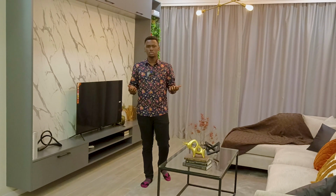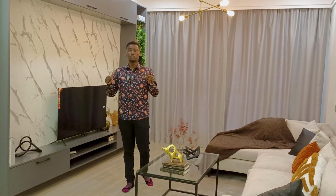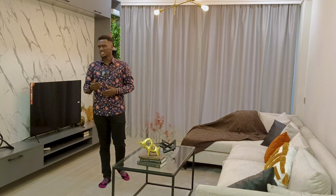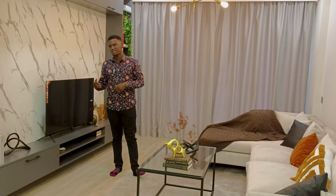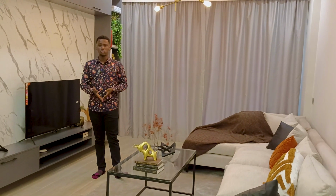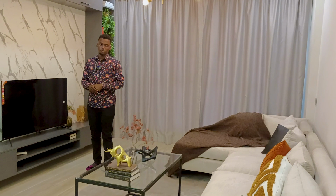That means you don't have to leave this property to go and eat in another restaurant; it's provided for you right over here. The shop is for small basic needs like toilet roll, bread or anything. You're just finding it here. You don't have to go too far or too near to get these things.